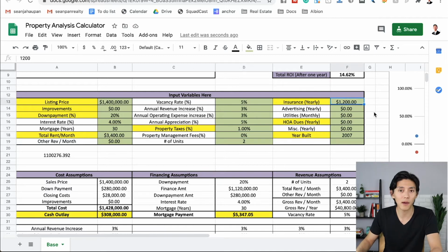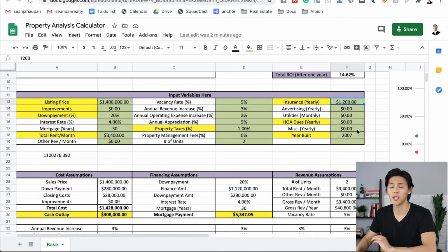Insurance is probably going to be about $1,200 a year. And same thing like advertising, utility costs. If you're renting out the whole place, your tenants typically pay utilities, so you don't have to worry about that. Advertising is you need to do some marketing to rent your property out in the future. HOA dues, I don't think there's HOA on this duplex, so we're going to leave that 0. And any miscellaneous costs that you think you might have, you could put that here as well.